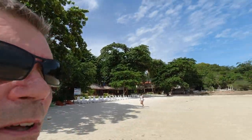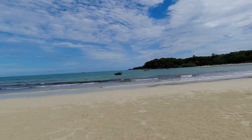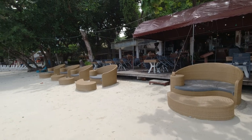So here we go, here we are, Koh Samet, rainy season, beautiful, look at this. A little bit of rain this morning, and now beautiful sunshine, and it's like another deserted beach. So me and the wife have had a little drive around, found this lovely little beach, had a few drinks on a nice sofa, enjoying the view. Now isn't that a view worth looking for?